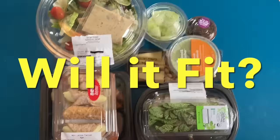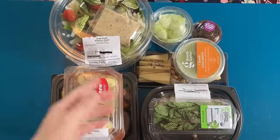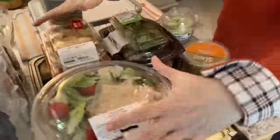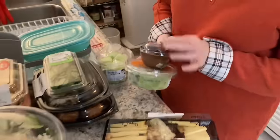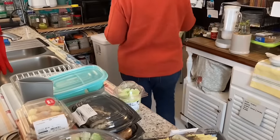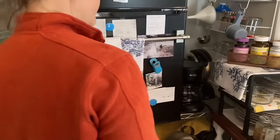And the big question is, will all of this food fit in my mini fridge? Please stay tuned and we'll find out. I am so excited about all of this beautiful food. This looks packaged up pretty tightly, so I'm gonna try to fit this in the mini fridge first. Now, let's see if this fits in the mini fridge.